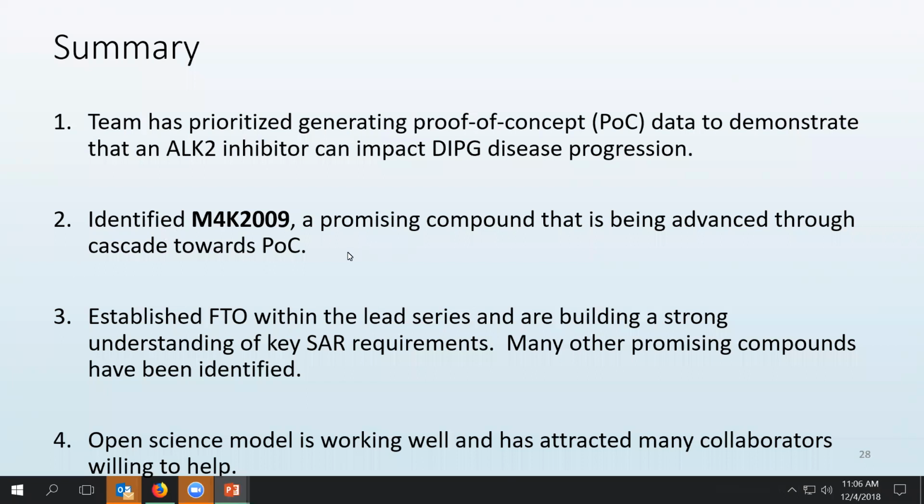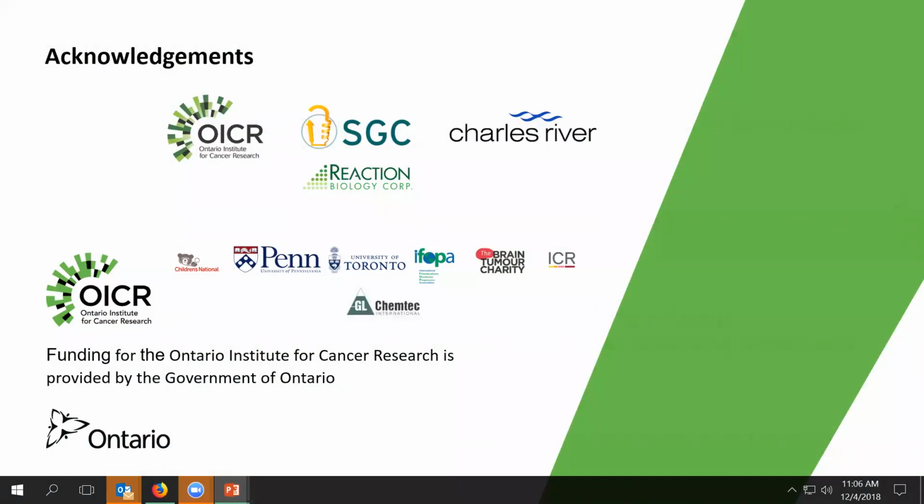Okay, so we've identified M4K2009, established freedom to operate, and we're identifying a bunch of other really quite promising compounds. A really key point is that this open science model is actually working very well, and it's attracting a lot of people to the project who are willing to help, and it's really been an invaluable resource to have these people join and help move the project along. I think that's just fantastic, and I think this could be a model for other targets moving forward. And with that, I'd like to thank everyone for your time and for listening to me, which always turns out to be a little bit longer, but I've had to be shorter the last couple of meetings and go quick. So it was nice to be able to tell the whole story.